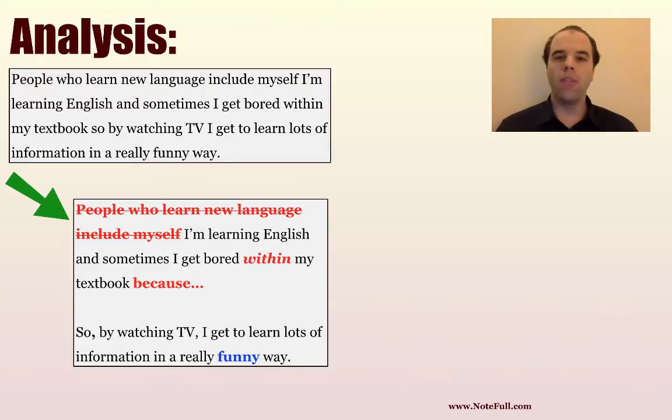And then we also have some vocabulary and phrasing issues here. When we say, "I get bored within my textbook," it's not within the textbook. We're not actually within it. We're not going to be in the textbook. We want to say, "I'm bored with something," right? So, "I'm excited to be with this person." "I'm bored with this book." "I'm bored studying with this book."